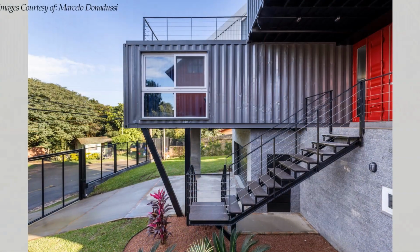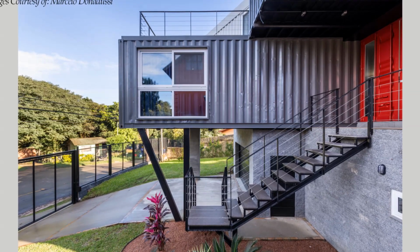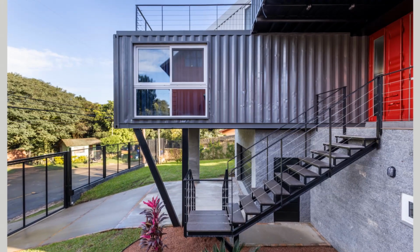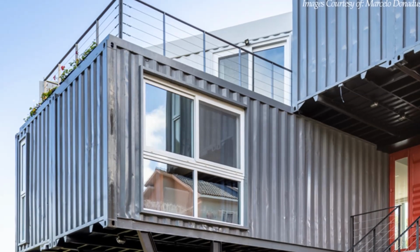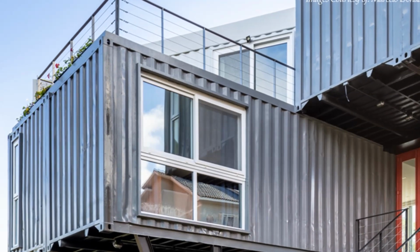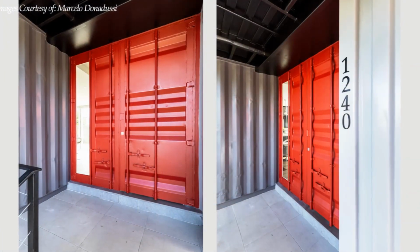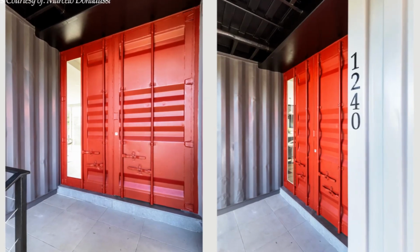An L-shaped black steel staircase leads to the main entrance of the house, which is also recessed inside two cantilevered container modules on the first floor level. In addition, the main entrance door of the residence is made with two red-painted original cargo container doors recycled from the modules.